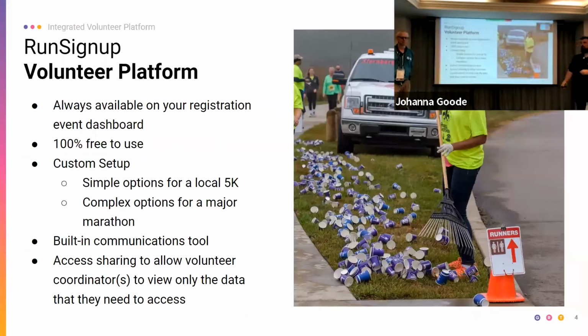So the integrated platform is always available on your events. When you set up that event, volunteers are right there in your dashboard. You can go into it, set those up, and we've got a lot of different features for if you just want to do a very simple setup, maybe an easy 5K with just one group volunteer overall. Or maybe you have a very complex setup like a marathon where you may have 5, 6, 10 different water stations all across the city, and you need to manage that from a central location. So we've got a lot of different solutions for that.